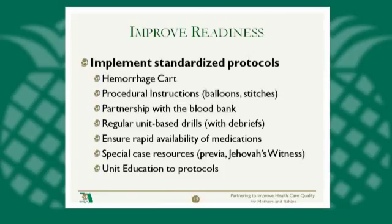There are some key aspects to the hemorrhage protocol and the hemorrhage initiative. It's the recognition that there are certain things that are affecting our ability to manage these women. One of them is to improve our readiness. We have a number of resources that we use to improve our readiness as providers. It's simple tools such as having a hemorrhage cart, having procedural handbooks, having a partnership with the blood bank, performing drills, making sure that medications that you need are readily available, but also having a plan in place for special cases, such as something as simple as a previa or a more complex case at one of our institutions where you had a placenta accreta in a Jehovah's Witness. So making sure that you have those plans in place. And for sure, making sure that the unit has education so that they understand these protocols.